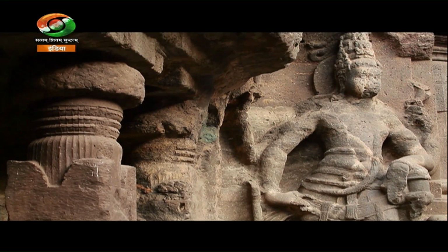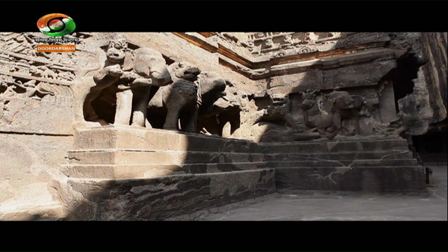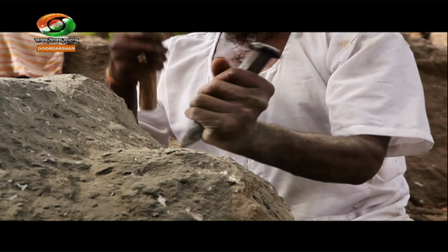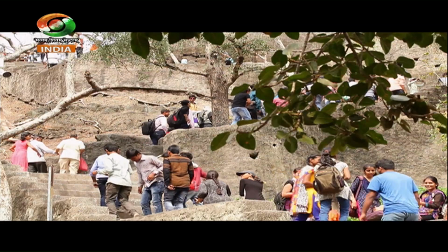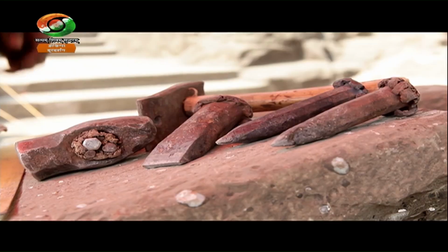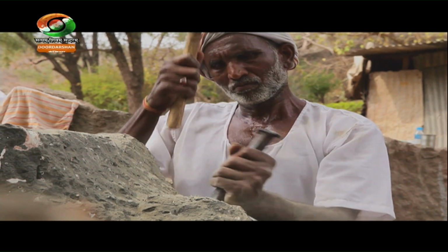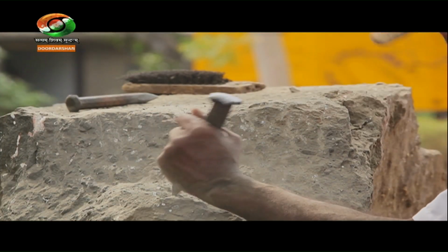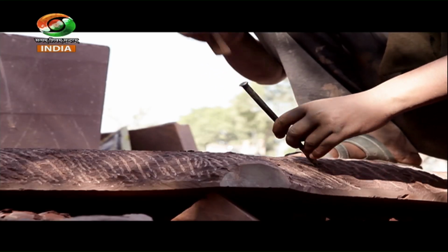In fact, the techniques and tools which were made and perfected in that era are still in use in the conservation efforts underway in the Ajanta caves. These chisels vary in size. The larger ones were used to hew blocks of stone, while the smaller and finer ones were used for sculpting and other fine detailing.